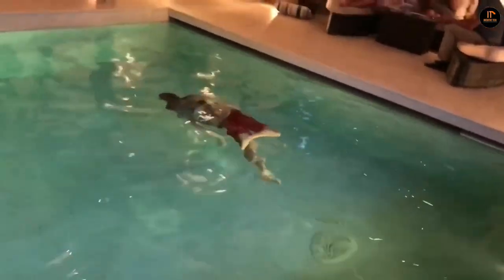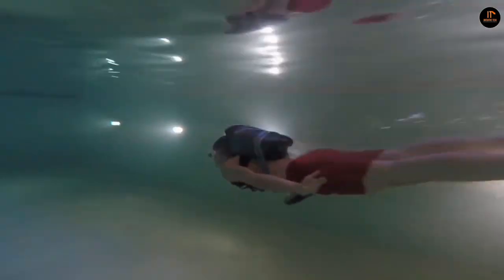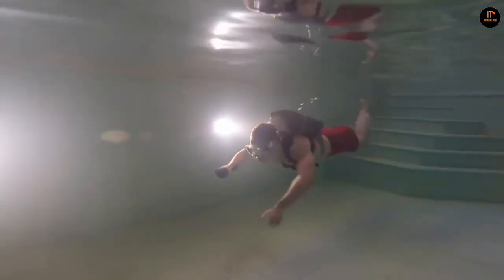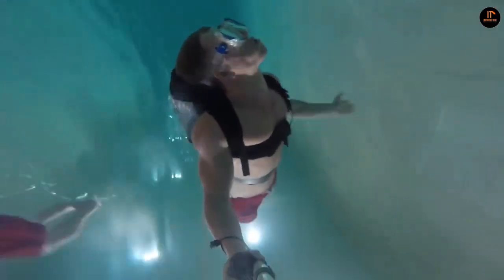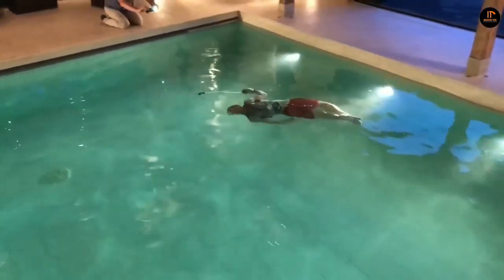Currently, the functional prototype, Cuda, is assembled from approximately 45 3D printed parts, the majority of which were made out of PLA plastic on an FDM 3D printer. The impeller, crucial to pumping water and propelling the wearer forward, was 3D printed through 3D Hubs using SLS technology and a carbon fiber reinforced polymer for extra strength.